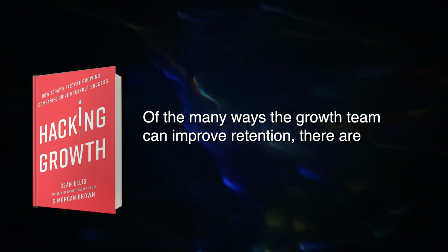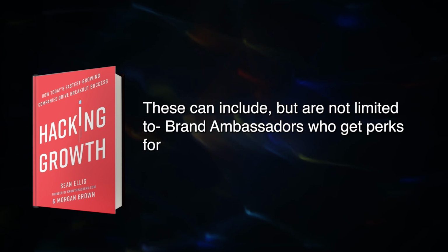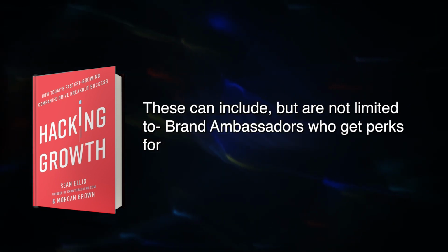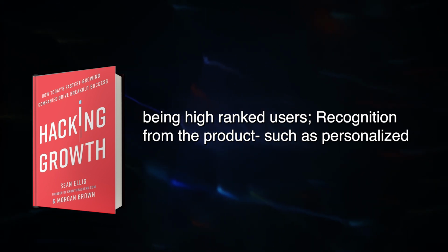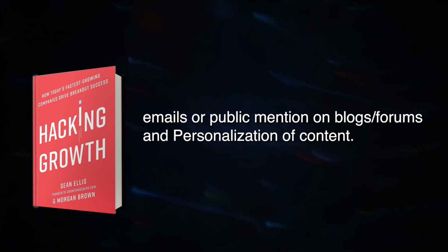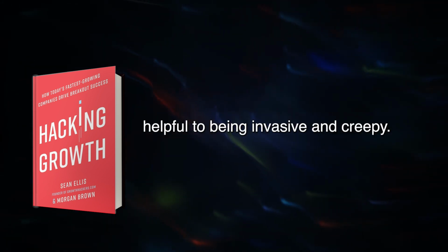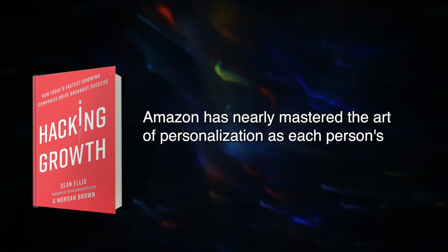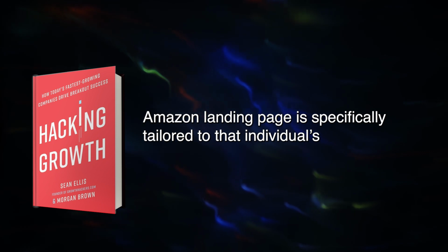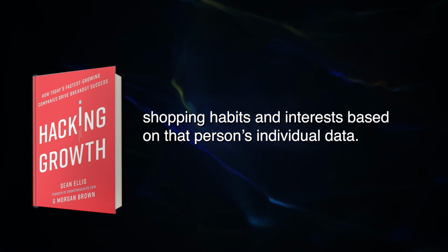Of the many ways the growth team can improve retention, there are tangible and experiential rewards. These can include, but are not limited to, brand ambassadors who get perks for being high-ranked users, recognition from the product such as personalized emails or public mention on blogs and forums, and personalization of content. Personalization of content walks a fine line from being flattering and helpful to being invasive and creepy. Amazon has nearly mastered the art of personalization, as each person's Amazon landing page is specifically tailored to that individual's shopping habits and interests based on that person's individual data.